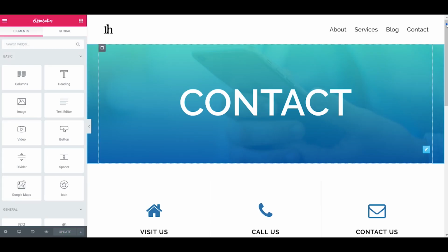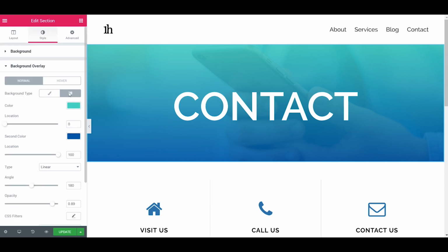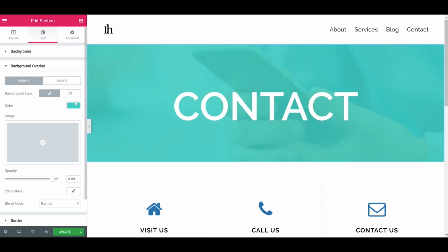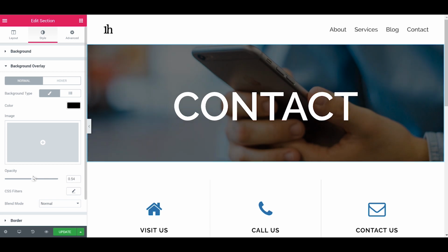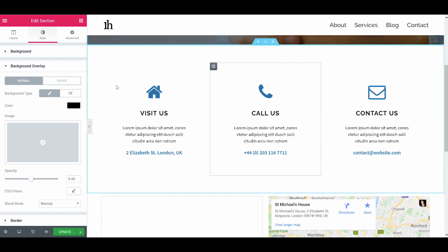So here is our contact page. Now you guys will have got used to this area here now. You can even turn off this gradient that I've got over the top. If you go to background overlay and turn it off, you could have a full picture like that. But if you're going to do that, I'd always recommend doing an overlay of perhaps black and turning the opacity to a lot lower. So something like that maybe. So scrolling down, we then have our section here, which you can go through and change.